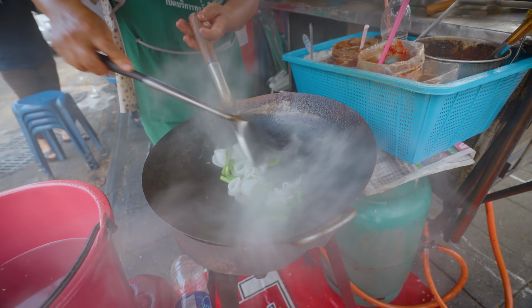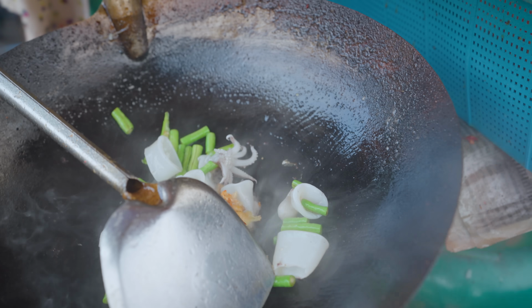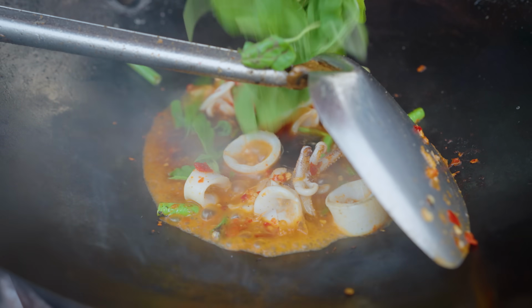This is just some of my favorite type of food in Bangkok. Everything fried fresh, made to order, such friendly service. She just knows exactly what she's doing. And I ordered a dish called Muk Kaprao, or Kaprao Muk, which is squid stir-fried with holy basil.